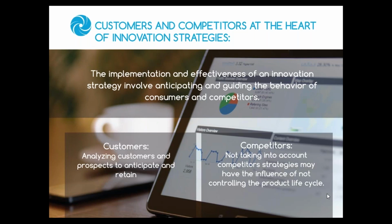On the competitor side, today, in most cases, technological innovation influences product life cycles. Thus, not taking into account competitors or customer strategy may result in not controlling the product life cycle. This will create a risk of decreased competitiveness or poor control over your technologies for future generation or replacement products. Succeeding in competitive intelligence is therefore an essential element of the innovation strategy.